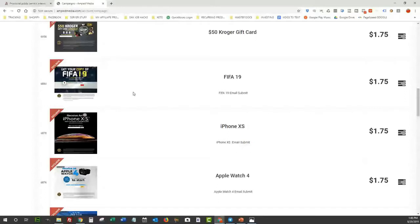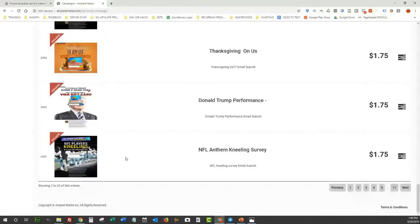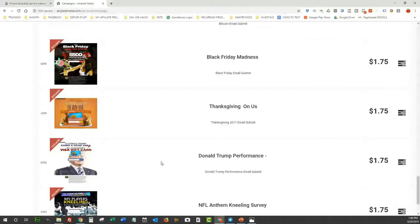So this network itself is catered around email submit offers. These are also called sweepstakes offers, where you can win $500 or something like that. And a lot of people run these on Facebook, or they run cheap traffic through Facebook through different countries. So they're not focusing just on US. They're targeting geos that are super cheap for clicks. So that is an example of your typical email submit offers. Now, pretty much every network out there in the mainstream would have some type of email submit offer.